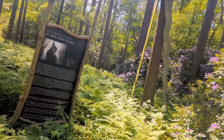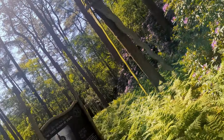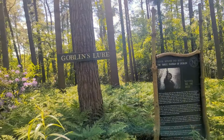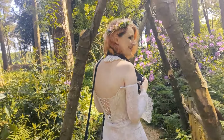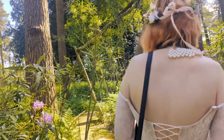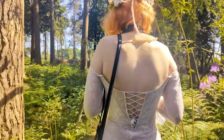Like, there's a big sword. The three swords of Avalon. Damn. Oh my goodness. Goblin's lure. Am I the lure? Can I be bait? Am I bait? I don't know. Is the goblin hot? I just go through them like that because I'm tiny.